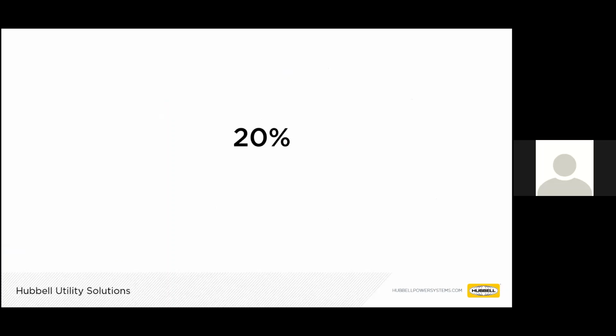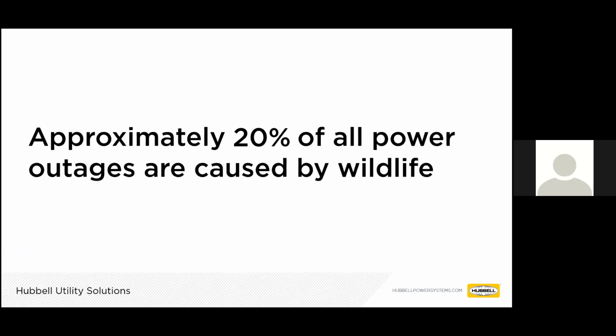So 20%, that's the number that represents why we are on this call, because approximately 20% of all power outages are caused by wildlife. And what I hope to do today is focus on wildlife mitigation as a solution, as indicated on the title slide. It's sometimes an afterthought, but wildlife mitigation products protect very expensive equipment and obviously keep the lights on for your customers. So we'll take a look today at some important features that should be considered for wildlife mitigation products, and also industry standards and resources that are available to you to help select wildlife guards.